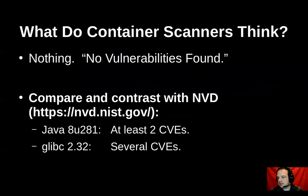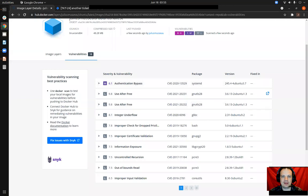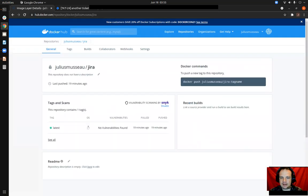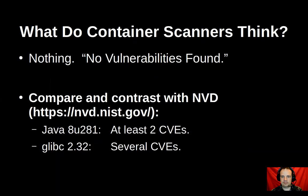So what do the vulnerability scanners think? Well, as I've already shown you on Docker Hub, let's go back here, right? Here's this Jira one that everything was built off of, and no vulnerabilities found at all, nothing in the Java, nothing in that glibc, and nothing in Jira either. But if you go to NVD itself and look for Java CVEs or glibc CVEs, you'll see there are lots with these. So this is a bit of a weakness with the container scanners.